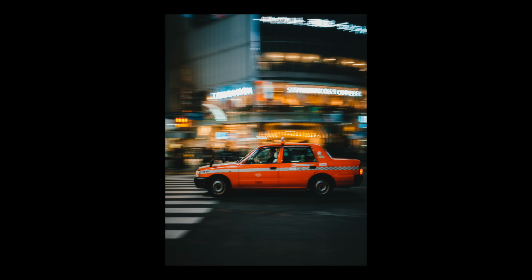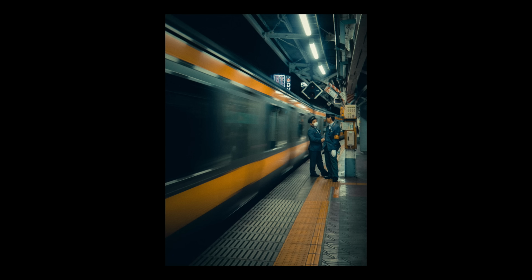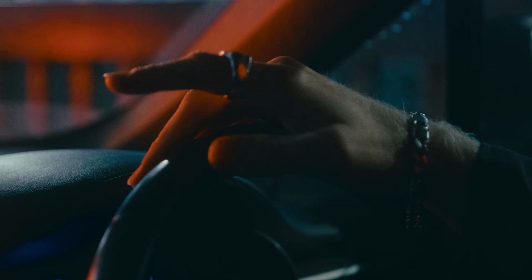Now, if you want to bring some motion into your images, for example, have the motion of people walking or cars going past, I'd say use somewhere in the region of a 10th or a 15th of a second. If your camera has in-body stabilization, that will make taking these shots a lot easier.